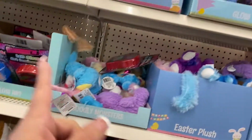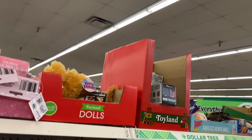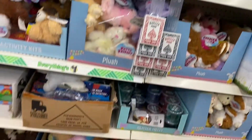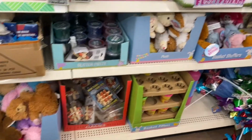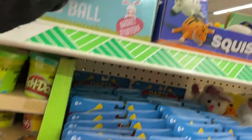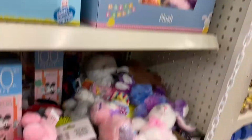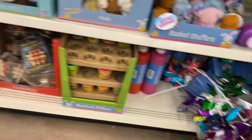Some more plushies, some more bunnies. All the baskets up here. Some putty, some brain teasers. These are the game darts. Here's some reptiles. And some more bunnies. Some bubbles along the bottom.